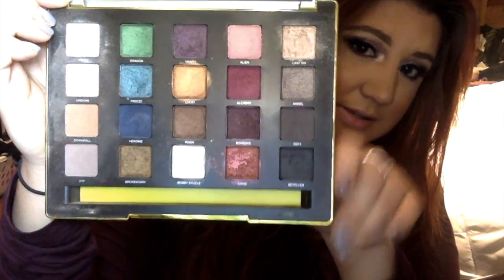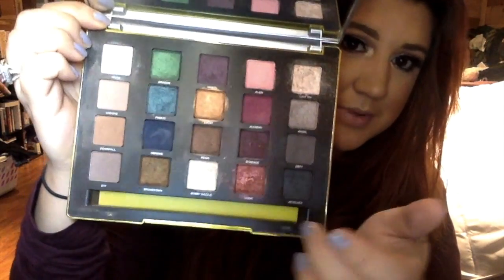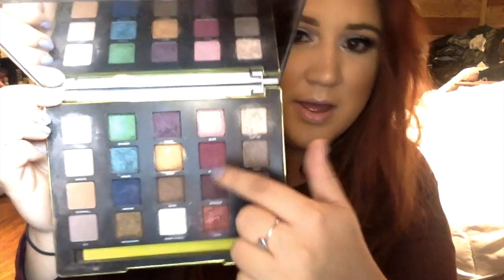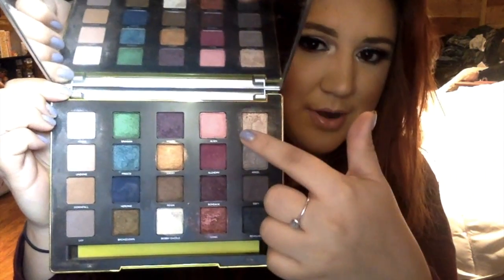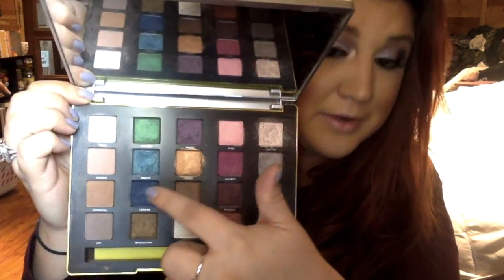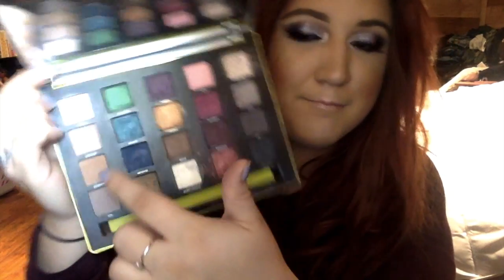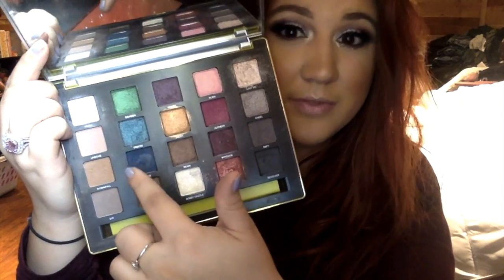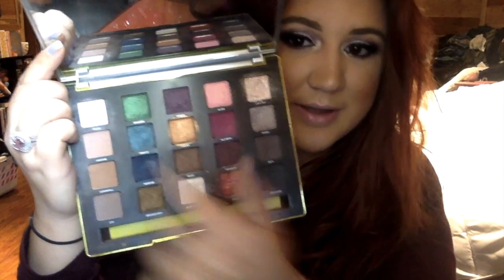As you can see, I've used it to death. I've even ruined that shade because I spray it with these shadows, because they work best that way. But this whole burgundy row, I love. I made a really cool look with these blue shadows over here. I would put this dark blue all over the lid and highlight with this lighter blue.